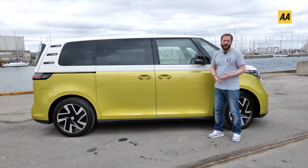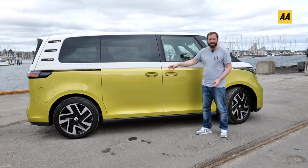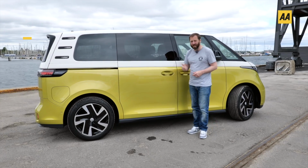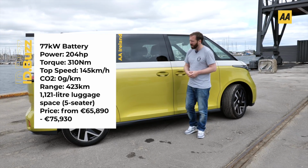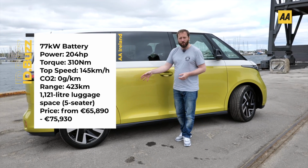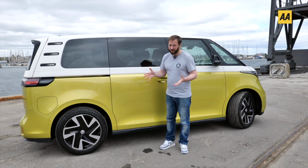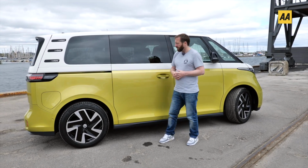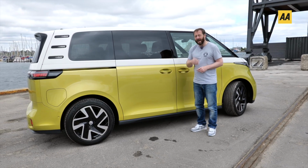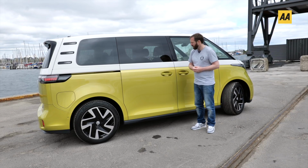It's made on the same MEB platform as the ID3, ID4, ID5. That means it's got a 77 kilowatt hour battery. That's good for a range of up to 423 kilometers in this particular version. And you've got a rear wheel drive setup. This has a 204 horsepower motor with 310 newton meters of torque, so it's no slouch in that respect. There will be, in time, an all-wheel drive version that will have a little bit more power again and will have an increased towing capacity of up to 1800 kilograms.